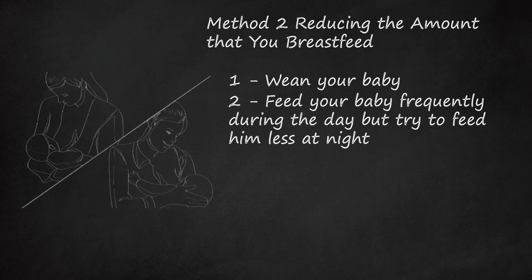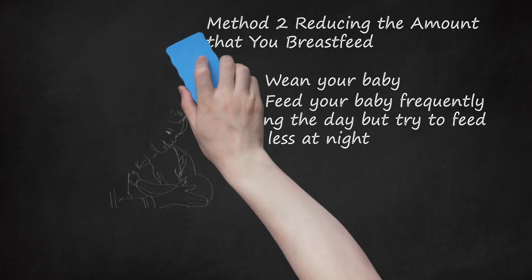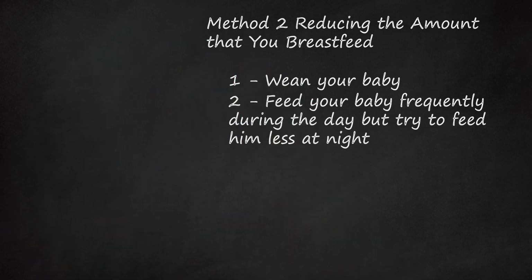Try to avoid nighttime stimulation so that your baby sleeps without wanting to feed. When you can reduce the number of times you feed your baby during the night, your body may produce less prolactin.